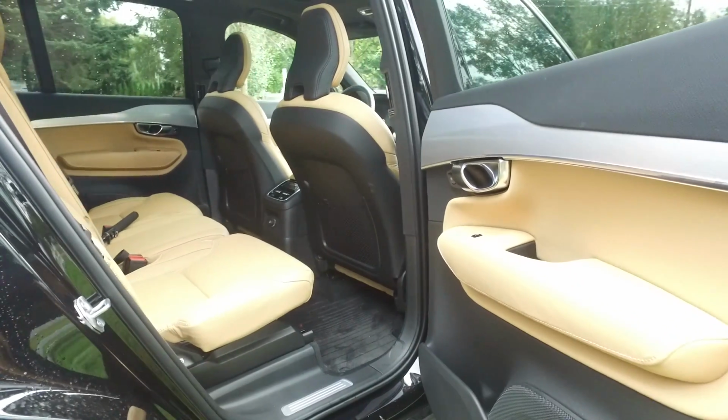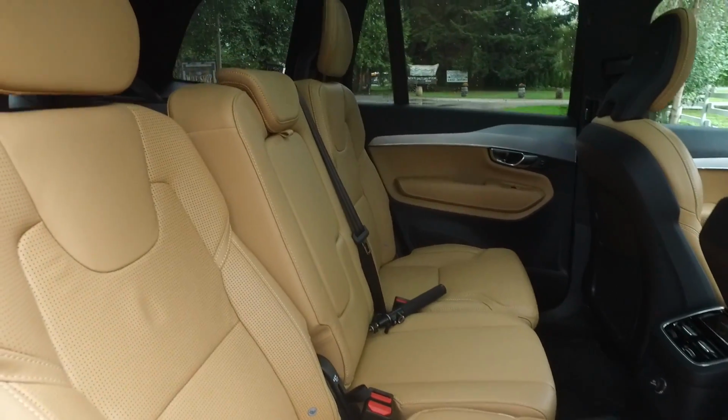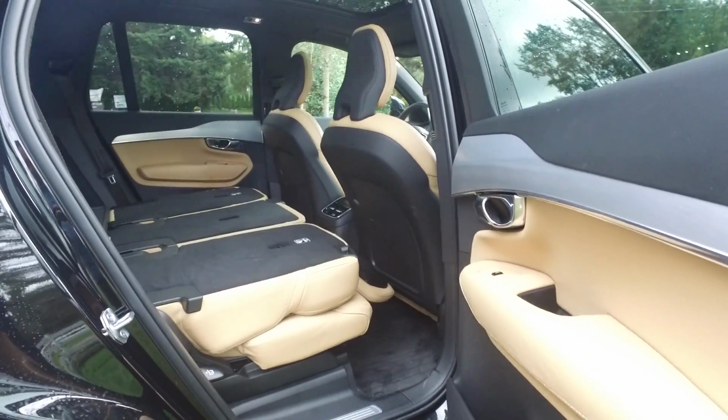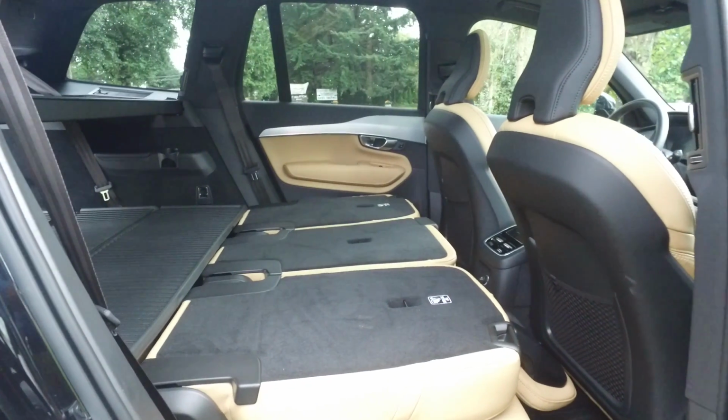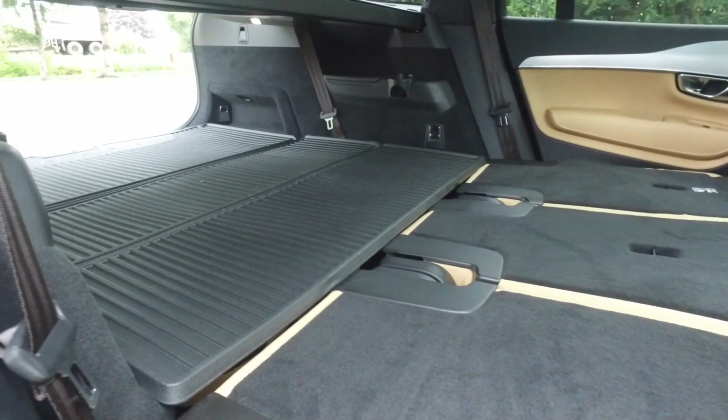The second row is fantastic. The seats there slide back and forth, which is really nice. They fold flat to give you even more storage in the event that you want that. And when I say fold flat, I mean like really flat. And they fold really easily as well. The headrest just folds down and the seat flops down. Nice and convenient. And a lot of space back there as well.